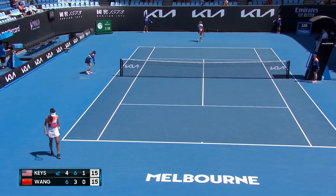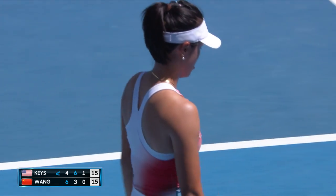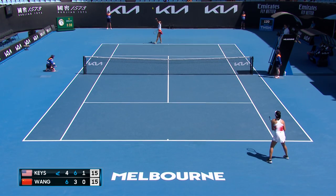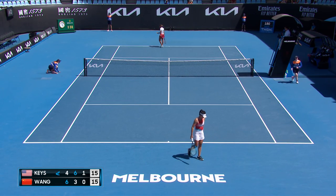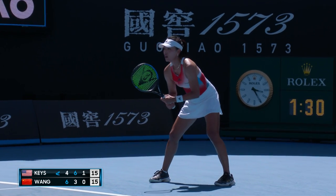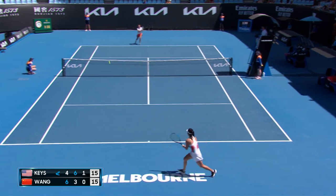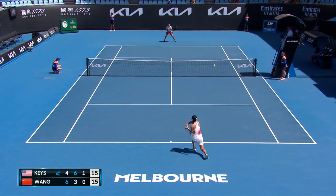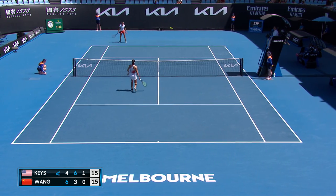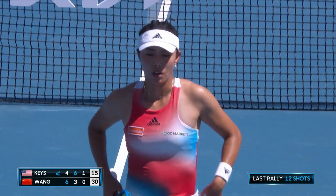That ball getting up so high. Not able to control here for Wang. Just walking nice and slow. She's shown a couple of signs of maybe just being affected by the heat. Just catching Keys off guard, going behind her on that approach.